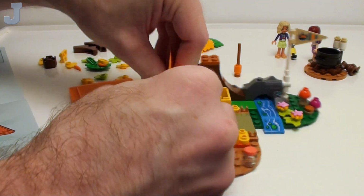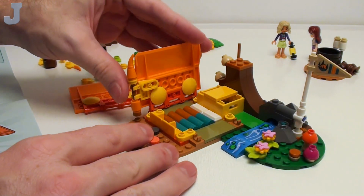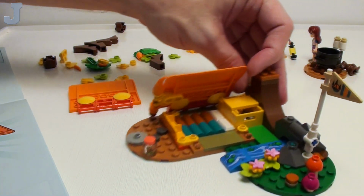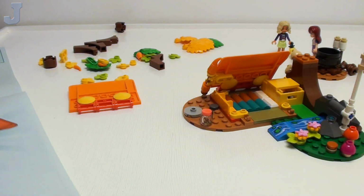Okay, did that fit in all the way? No, it did not, because it's teasing me. There we go, like that. Okay, so let's take a better look at that. Just like that would look good in itself. And then we already built part of that.